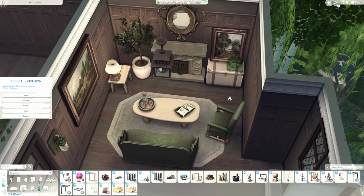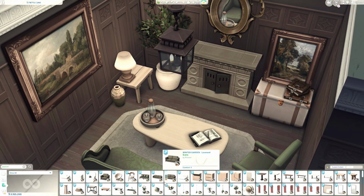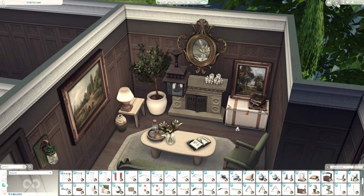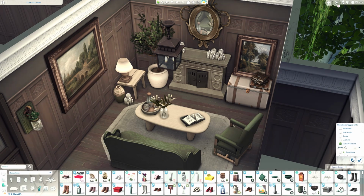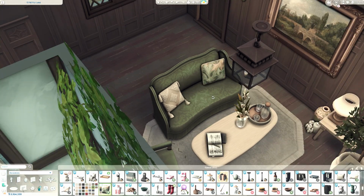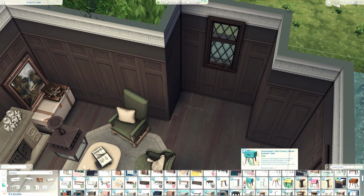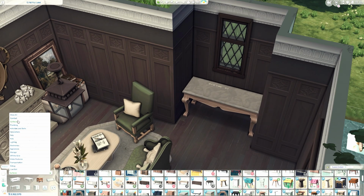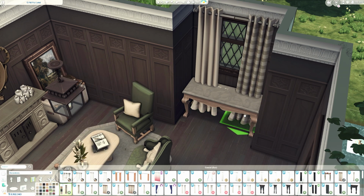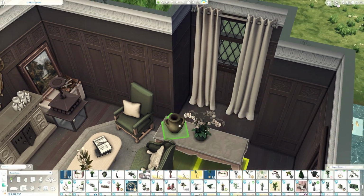pack of his. This cute little fireplace is from Felix Andre's Parisian pack, and I also use this beautiful double sitting from his, wait a second, Victorian set, or it's the Gothic set, but it's my all-time favorite sitting. I've been using it everywhere in different swatches.